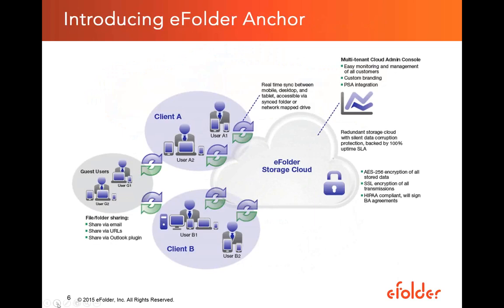A picture always tells 1,000 words. Here you have a depiction of the Anchor service running in the eFolder cloud, and you've got client A and client B. That's the first fundamental distinction between what Anchor does versus a lot of other services in the market: we designed Anchor to meet the needs of an MSP. An MSP's biggest challenge at the end of the day is your cost of labor. You need to manage a growing client base to keep your revenue growing and your profits high and attractive. And as you scale on more clients, you need to do it in a very low labor cost manner, and have a global view of your clients.